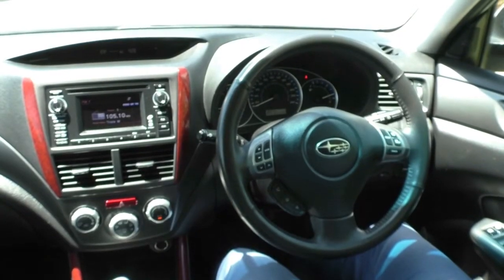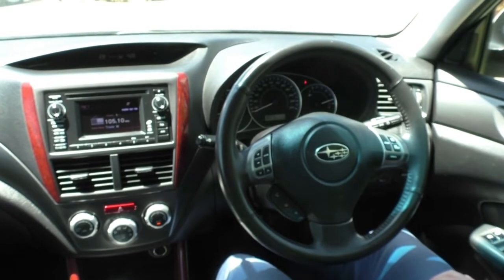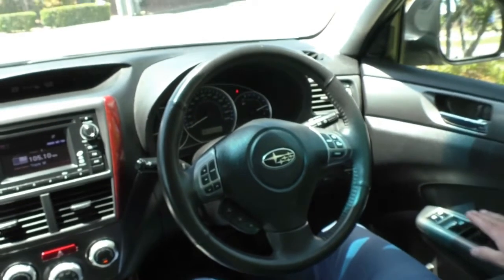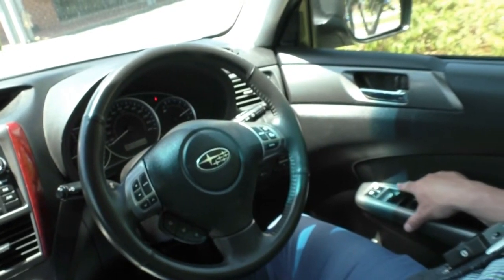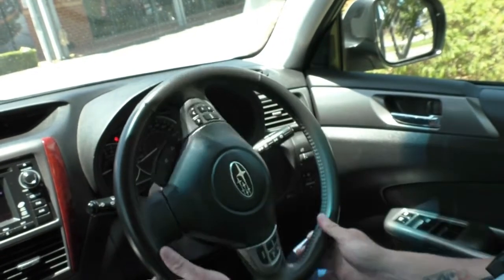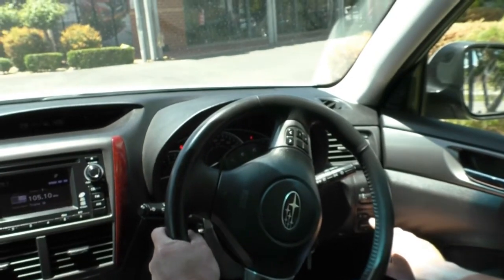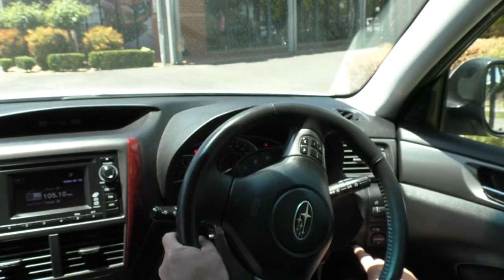Alright, sitting inside the Forester now, we'll give you a rundown of the interior, and again, very much what we've seen on the outside, super tidy. So on the right hand side door card, we've got our full electrics to all 4 doors with the auto up and down on the driver's window. Got the child lock for the power windows up here and your door locks as well. Now, very easy to find the side mirror controls over here, so left and right, and you've also got your ESP stability control over here.